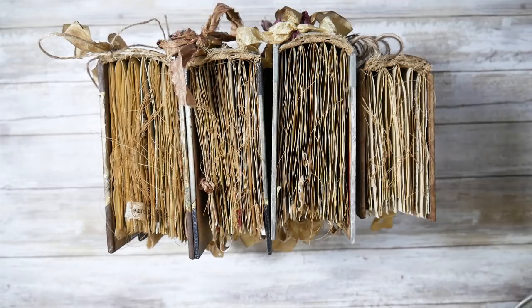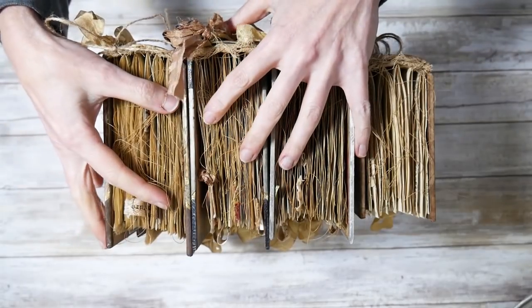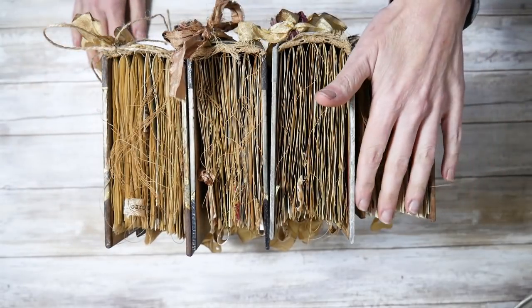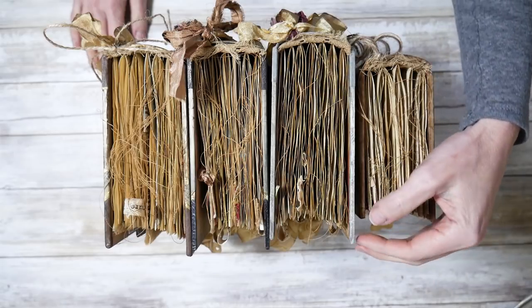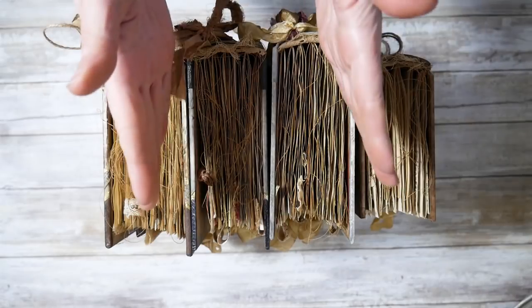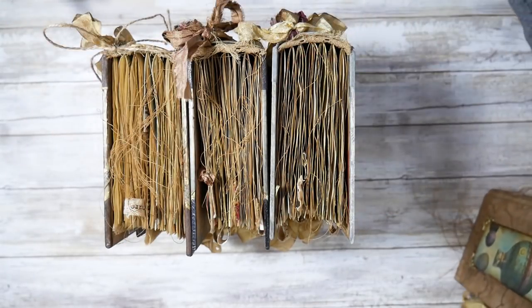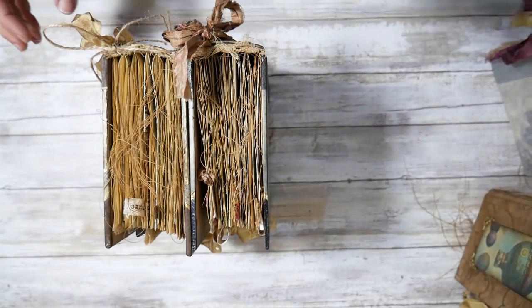And today I've got 4 semi-naked books to show you that are going to be posted on Etsy on Saturday morning. There are 3 that are approximately 9 by 6, and then I have one that is like 4.5 by 8.5. So it's a little skinnier, more travel notebook size. So let's look at these real quickly.